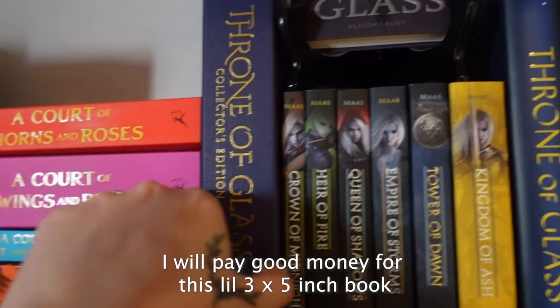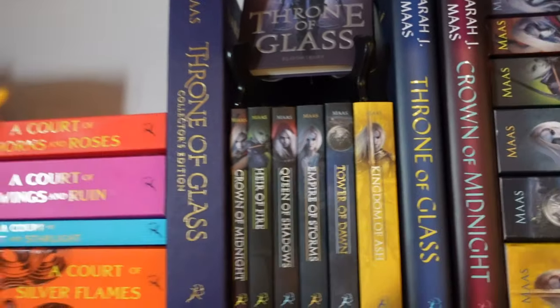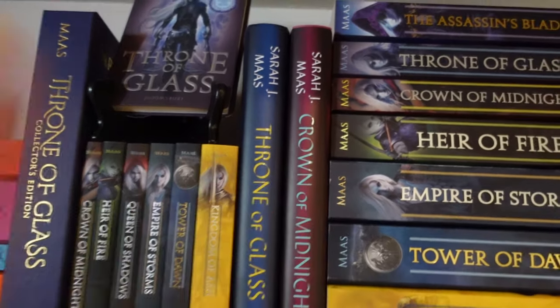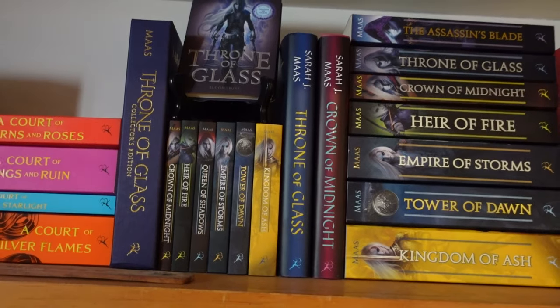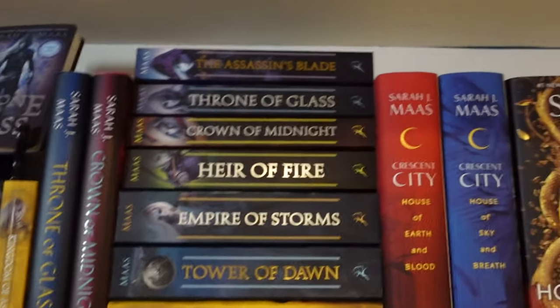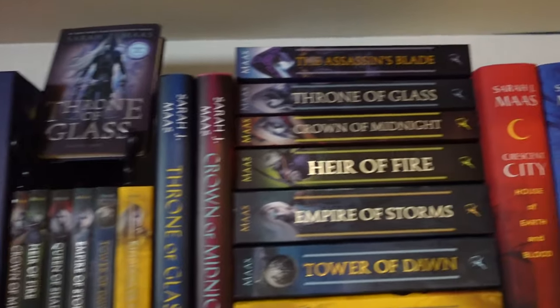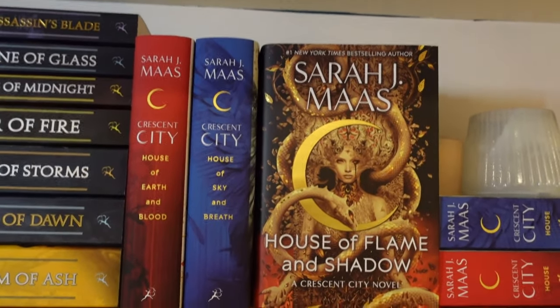We have this Throne of Glass collector's edition that my friend got me. It's so beautiful. And then I have the first two hardbacks because I bought overlays for them, and I'm slowly gonna be buying them, and eventually I do want to get alternate covers for them. Then we have all of the paperbacks here. I liked the original covers in the paperbacks, so I got those, and then I'm getting the new covers in these. And then we have the Crescent City series.